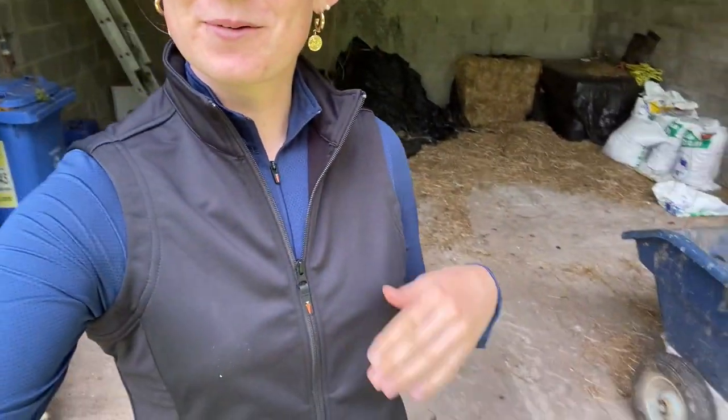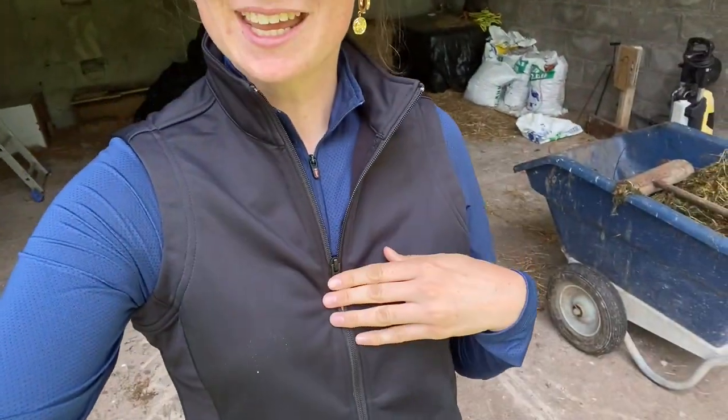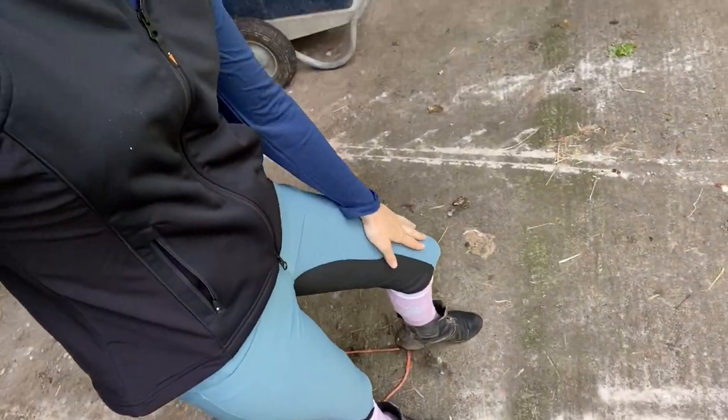Carrots is a brand I've heard of lots of times from American riders, but we didn't have it here in Ireland or England. They have recently started selling here, and I'm delighted because it is really, really nice. So I'm wearing this body warmer, this base layer, and also these jodhpurs.